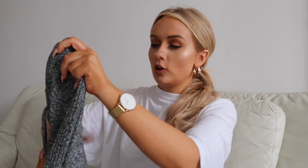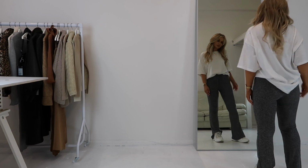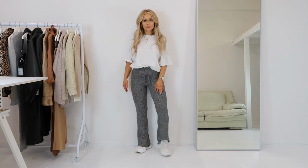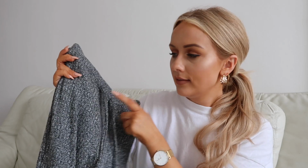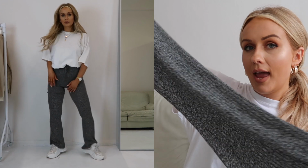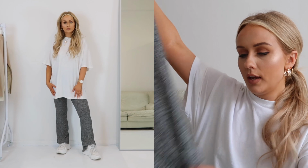I really like it. Another thing that I love in the winter is knitted trousers. I picked up this pair from Topshop. They're grey, speckled knit, ribbed as well. What I love about them is they add texture to an outfit. I love knitwear of any kind, so I love knitted trousers. I love the tie waist on these, which adds to styling an outfit. They're a flared cut, tight on the bum and up the legs, with a little flare down the bottom.